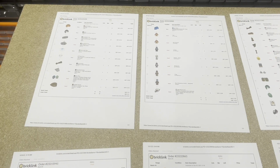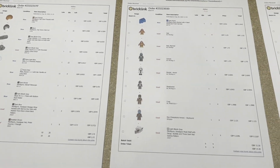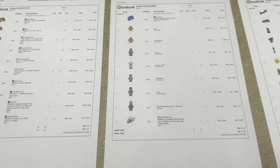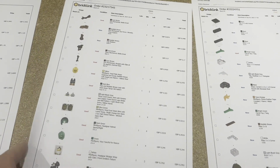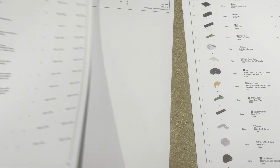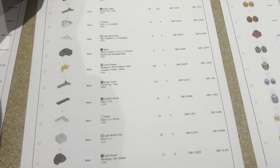Right, so we've got 12 orders waiting to go out. Just give you a quick look. That one's more on the second page, lots of minifigure parts. That one's mainly parts.